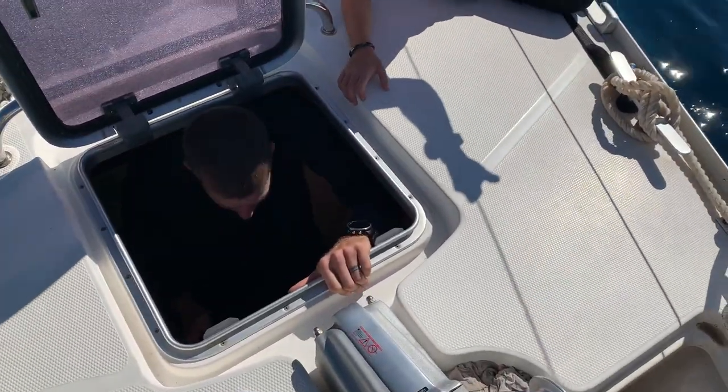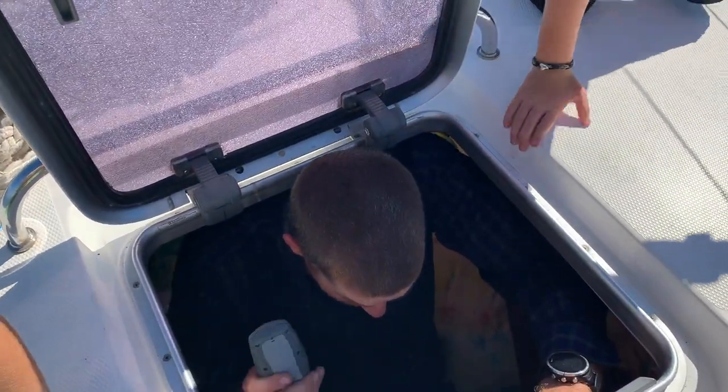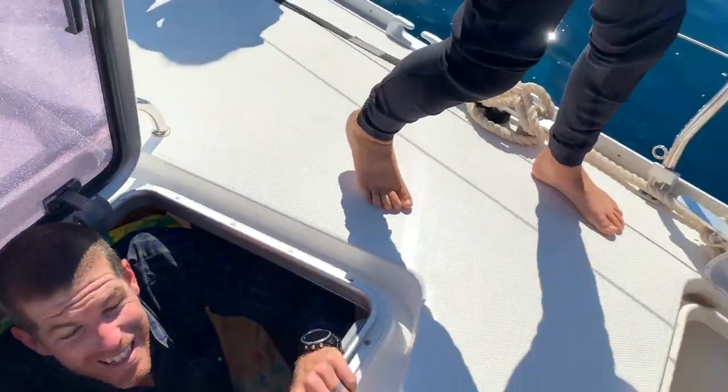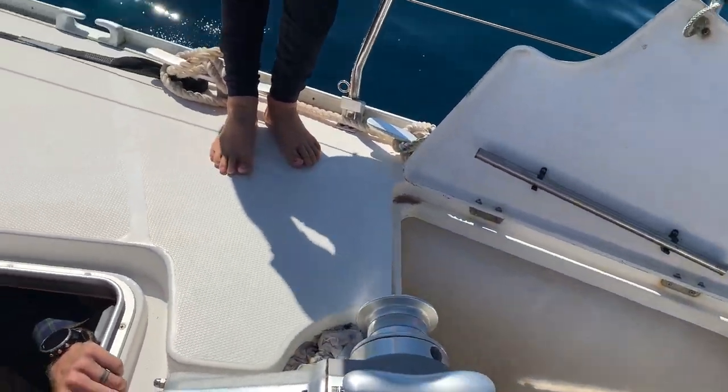Alright, have you got it hooked up? I've just put our old control box in. Moment of truth, there we go. Is it gonna work? Thank you Lord, it does. No! No, so it's not the control box.